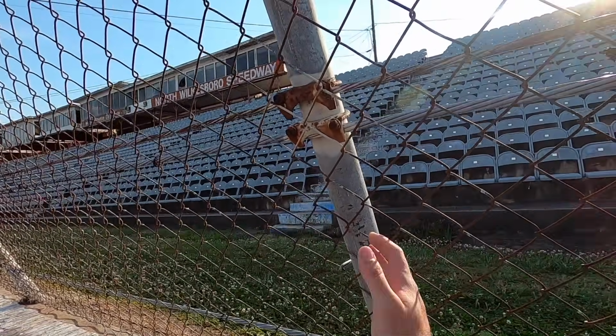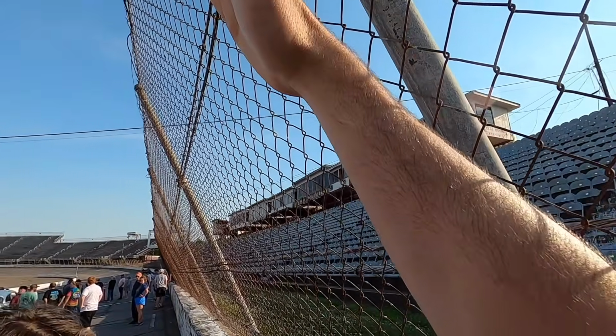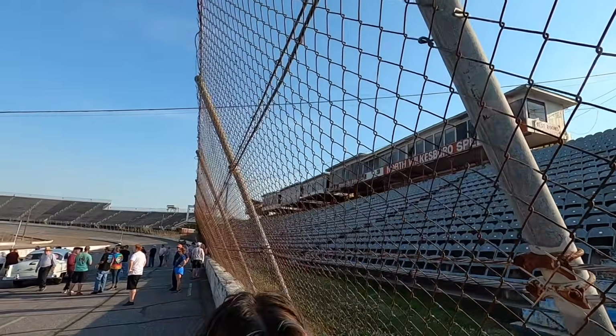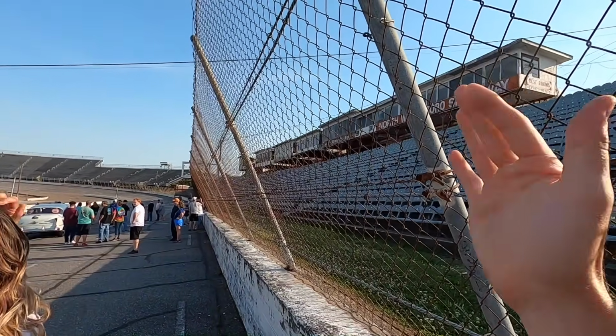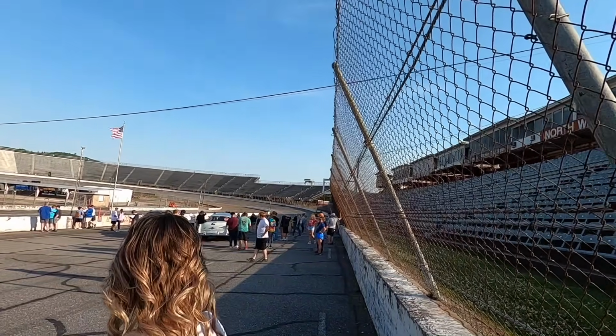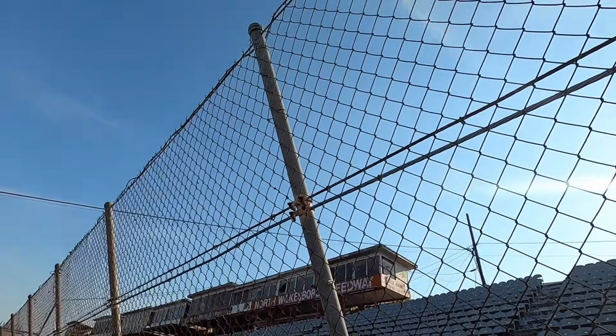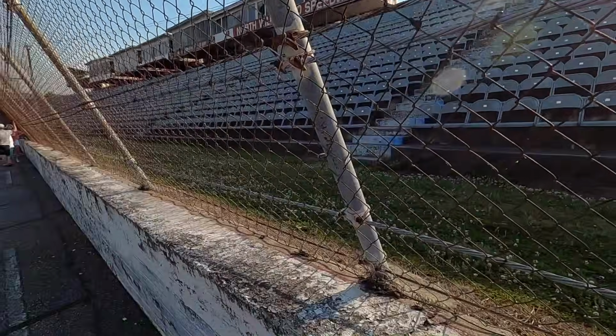I think it's interesting that this is regular old fence post, and it's just anchored at an angle, back before they had the technology or the thought to do the big arcing catch fences that the modern tracks have. This is just regular old fence. Nothing special about it.